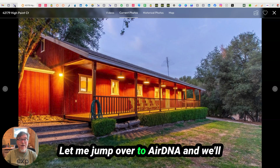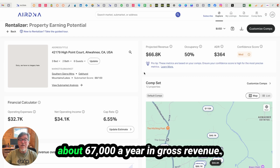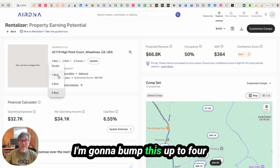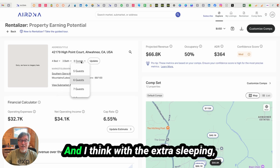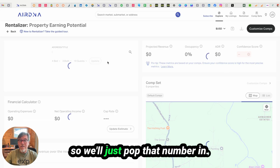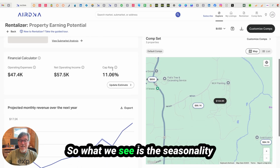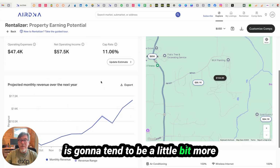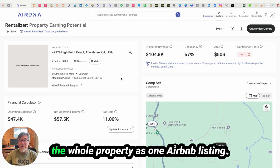That's the listing. Let me jump over to AirDNA and we'll just look at a couple of the numbers. First of all, the house itself should do about $67,000 a year in gross revenue. And what I'm going to do here, though, I'm going to bump this up to 4 bedrooms and 3 bathrooms. And I think with the extra sleeping, we could get 10 guests in there. So we'll just pop that number in. Now you've got over 104,000. So what we see is the seasonality is going to tend to be a little bit more extreme with the larger groups, but missing an opportunity by not listing the whole property as one Airbnb listing.